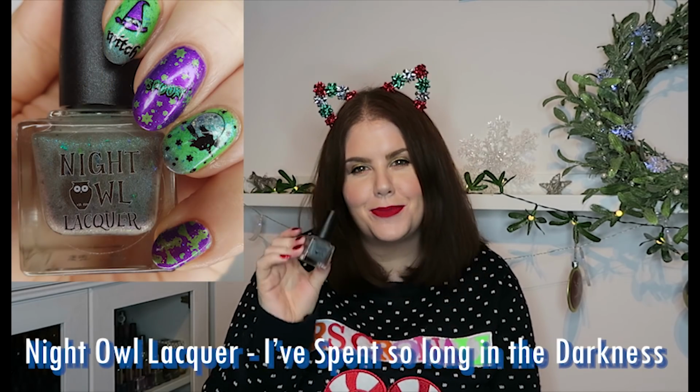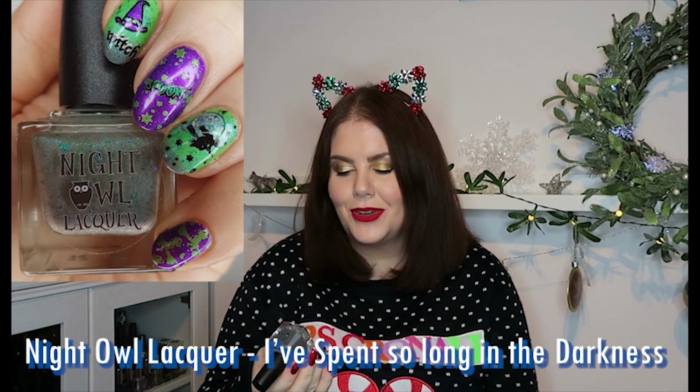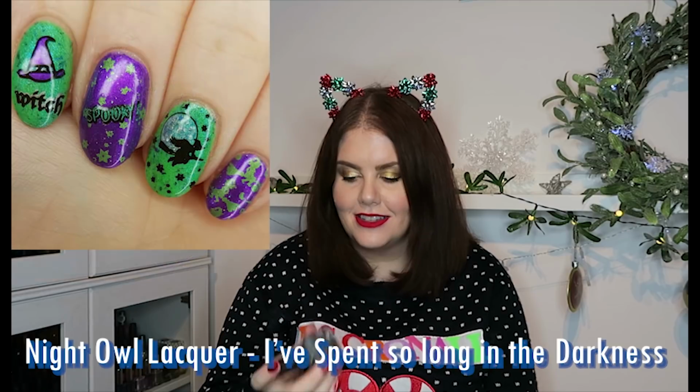So I do have a number of one-off special edition polishes from either PPU or For the Love of Polish this year. I'm going to try and scatter them in throughout, so I'm not teasing you too much. The first one I wore over Halloween, and this is Night Owl Lacquer. It was my first Night Owl Lacquer. It's called I've Spent So Long in the Darkness.